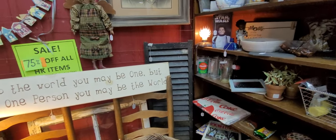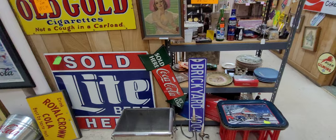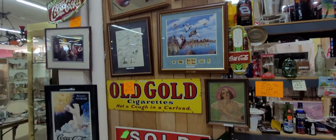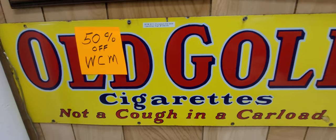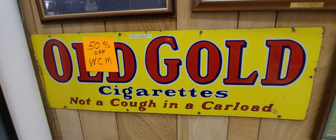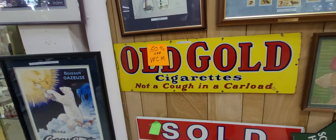These old shutters right here, I like to buy them and use them as shelves. Hear that pup? Well, that's funny. Not a car, cough and a carload.